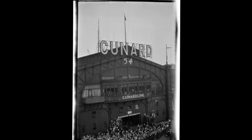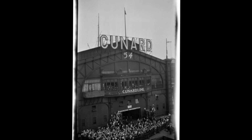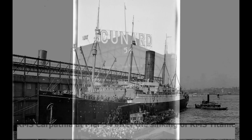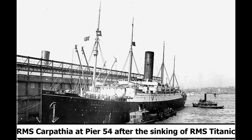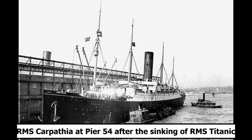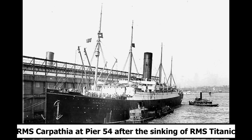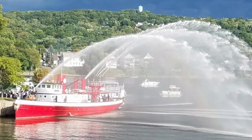These buildings sheltered passengers and gave them a waiting area before boarding or to retrieve their luggage after disembarking, and were incredibly important. Pier 54 is also where RMS Carpathia docked after rescuing the survivors of the sinking RMS Titanic, so this pier is historically significant. However, not all was well with this particular pier. Here's where John J. Harvey comes into play.